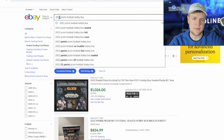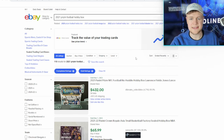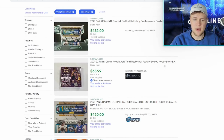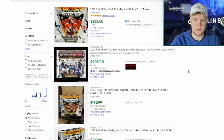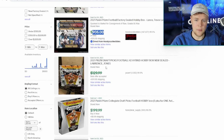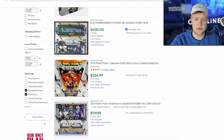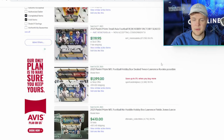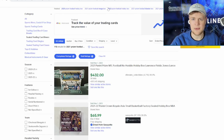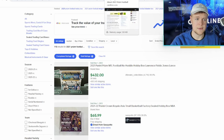But what happened if you bought a 2021 box at $1,600? Those boxes are obviously a better rookie class. Trevor Lawrence looks way better than any of the 2022 quarterbacks do. These boxes are also selling for about $1,000. That's no huddle. Here's one that's over $1,200. Here's one that's over $1,200. So say $1,200 to $1,000. And if you paid $1,600 for it, obviously you're hurting.